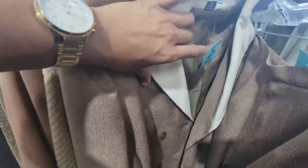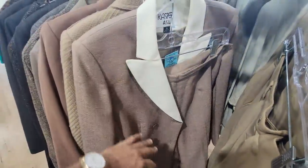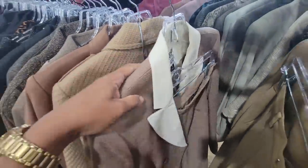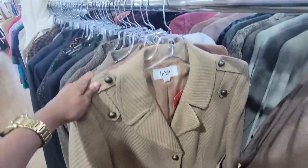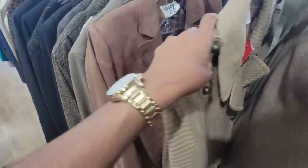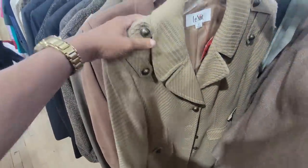This again is a double-breasted suit, but this fabulous 70s contrasting color is calling my name again. It's a size 4, so it's gonna be tough. This one, I could not believe. This is a coat by Le Site, and it comes with a skirt. So a perfect transitional little outfit, because I could have a t-shirt and this little skirt and just have this over. That would be so fun.